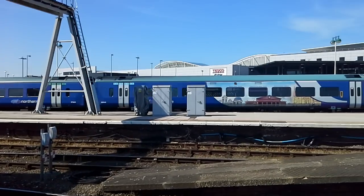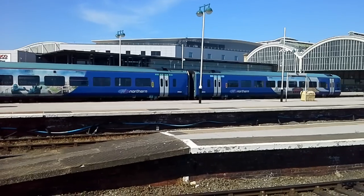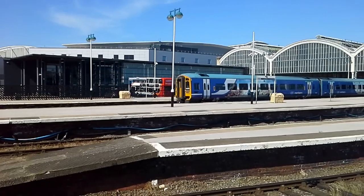I think the Northern Rail 158s still look a lot better when they're advertising certain places that they go to on the side instead of just the standard company colours. I think they do look a lot nicer.